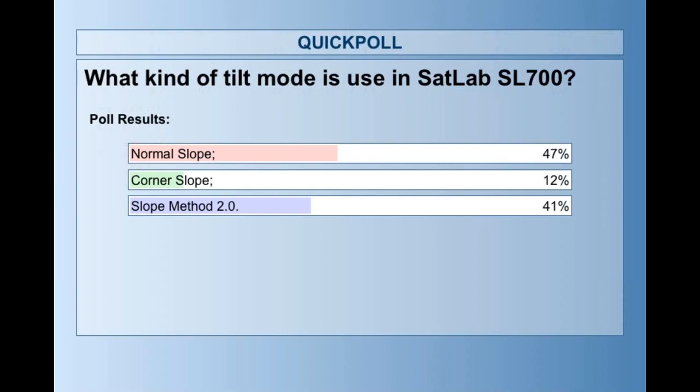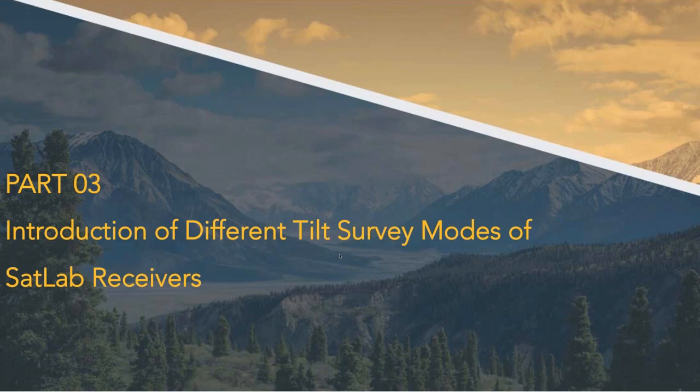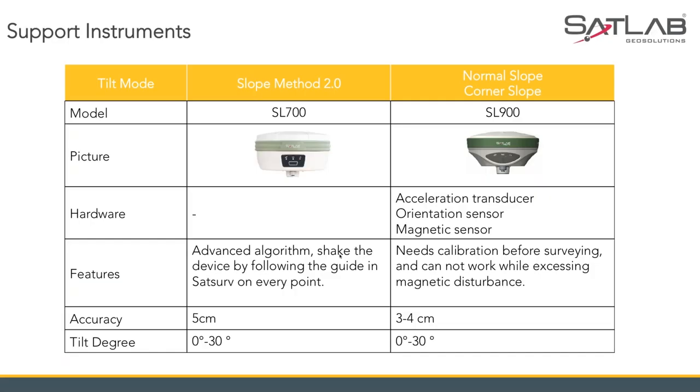Okay, we finished this one. So let's begin part 3. We will show you now the difference of tilt survey modes in SatLab receivers. So we have here 2 modes and 2 models. Now we have the SL700, which uses the slope method to 0, and we have the SL900, which uses the normal slope and corner slope.